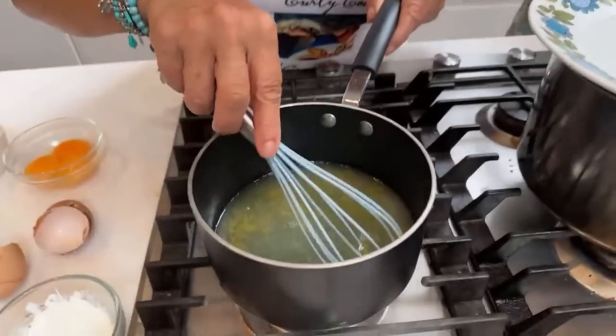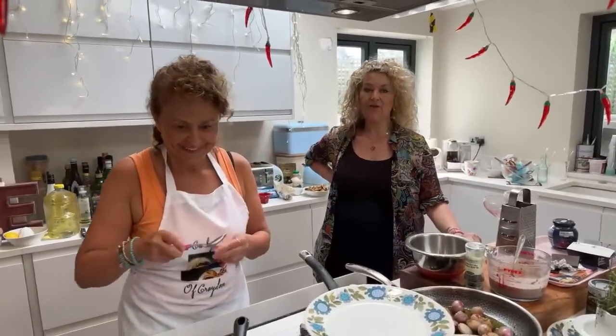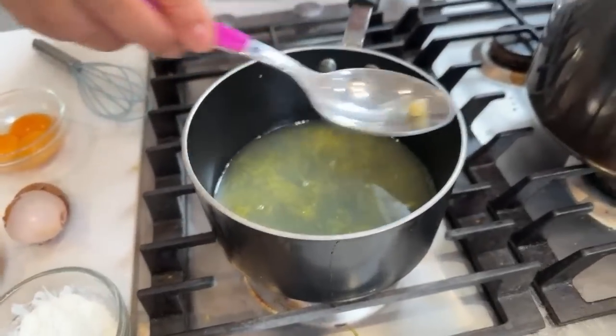Weird. Lemons are annoying as hell. Oh, so much. What do you mean? Just lemons. Why? Oh, they're fabulous, they're so great. Love lemons.